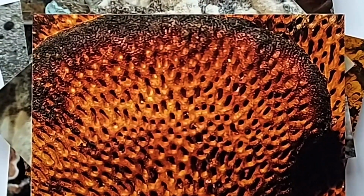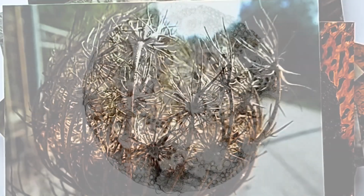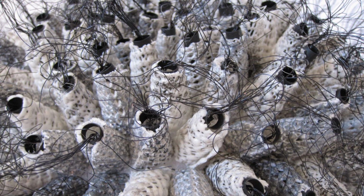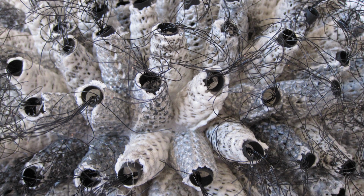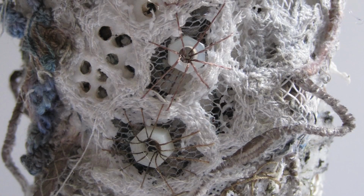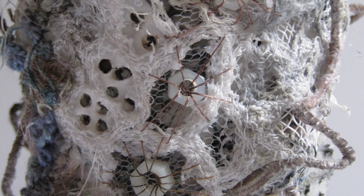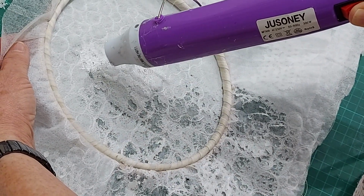What I actually enjoy most about making is experimenting with different fabrics and also different components. Using components such as plastics, wires and packaging that would otherwise go to landfill is a key feature of my work. Using these along with free machine embroidery enables me to create textile wall art, vessels and sculptures.